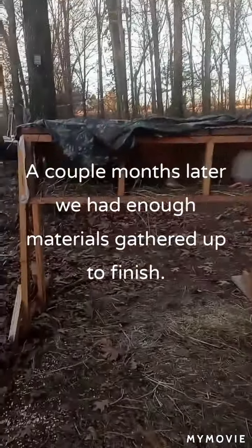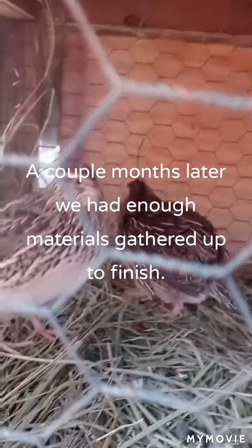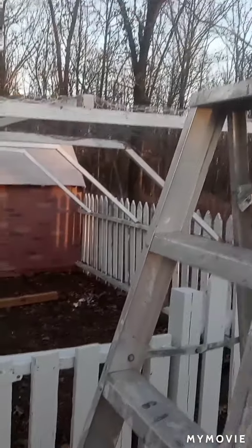Here's the quail. Hey guys, how you doing? We got 10 quail in here. We're going to get those numbers up by spring. And this is the chicken house that I started building here.